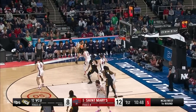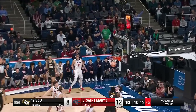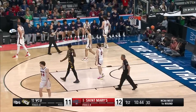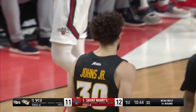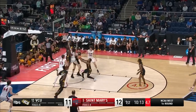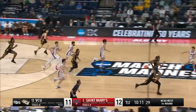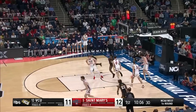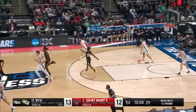This is Kern, drive and kick. Johns, side pocket 3. Whistle blown underneath. Looks like contact against VCU. The basket will count. Puts it on the deck against Johns. Beautiful cut. Johnson had his pocket picked. What a play by Baldwin. Kern behind the back. Takes him to the schoolyard.